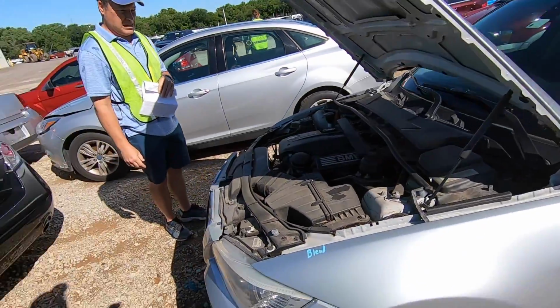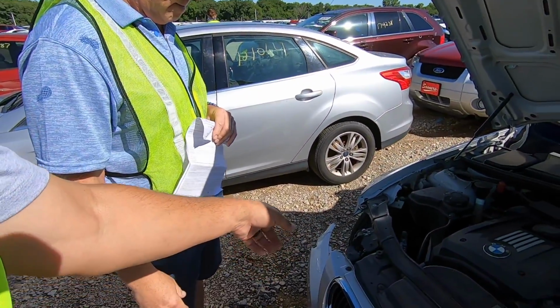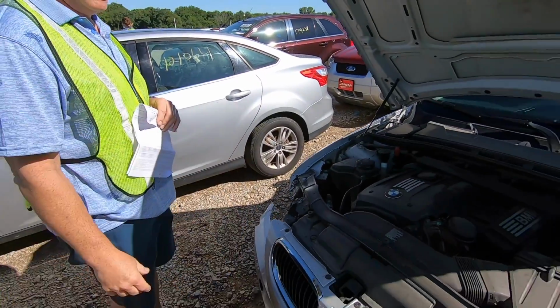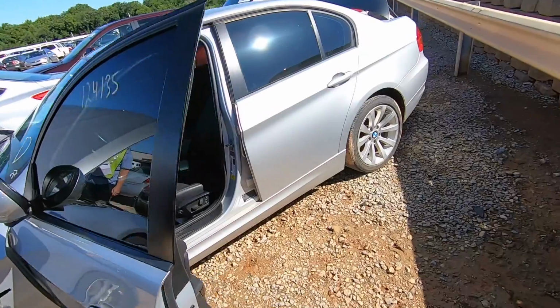You know what I would do? I would buy this. I'd put a headlight in it. Take some zip ties and hold that bumper in place. I'd drive it. I'd drive it just like it is. All right, let's move on.